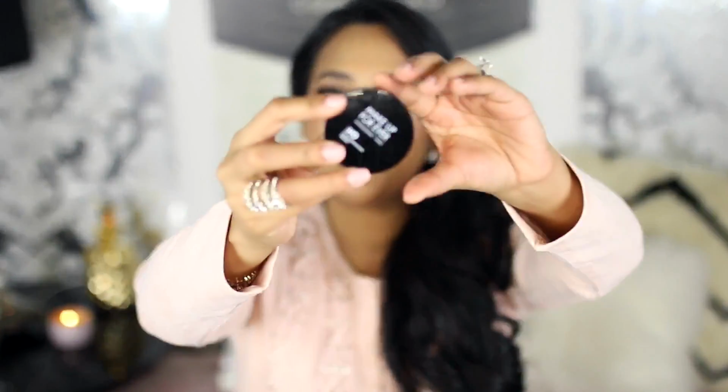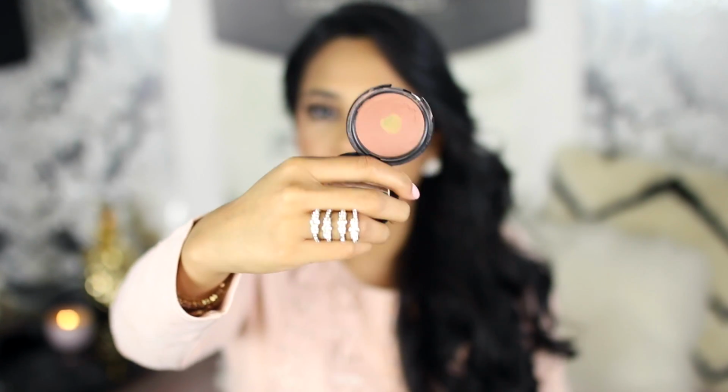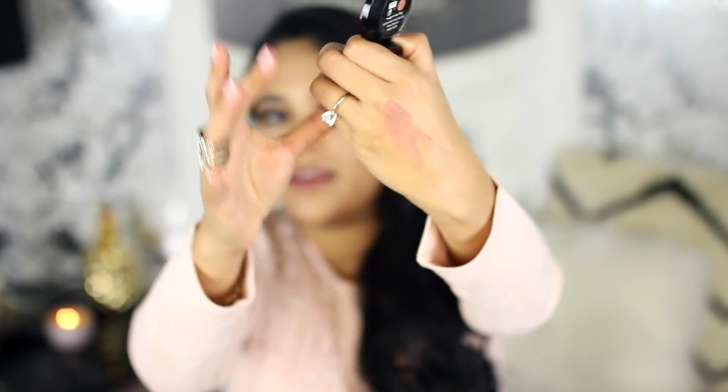Okay, so favorite blush. This one was so easy. Just hearing the word blush, I already knew what it was gonna be. And this is the Makeup Forever HD blush in the color 335. It's the perfect mauvey, pinky, brownie nude that I love. This color literally goes with everything.